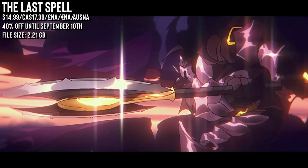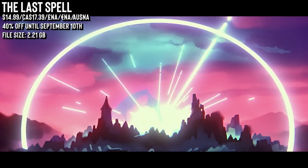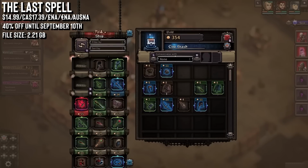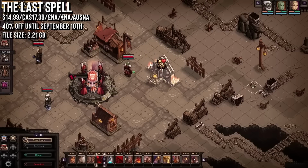The Last Spell is a hidden gem, and it's perfect for tactical RPG fans. While the controls can be a bit finicky on the Switch, admittedly, the game gets so much more right than it does wrong. It's essential as well to note here, this game has roguelike elements, which may not be for everyone, but overall the gameplay loop is just incredibly addictive, I guess.